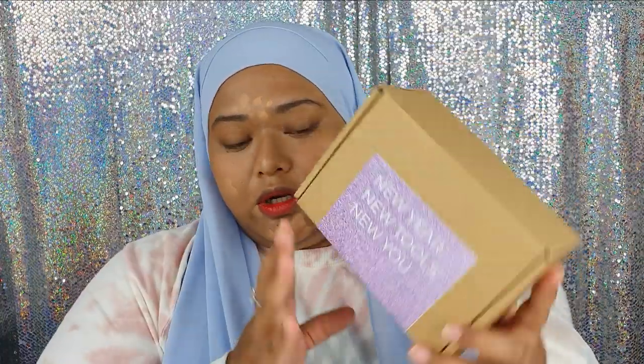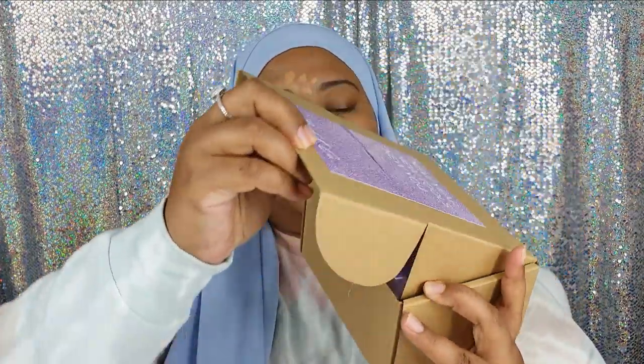Okay. Wait, I do want to use a brush. I really do. I just feel the urge to use a brush. Wait, I have this new brush from Brush & Co. I'm gonna get it. Okay, so this is the box. It's from Brush & Co. And this is their first launch of 2020.